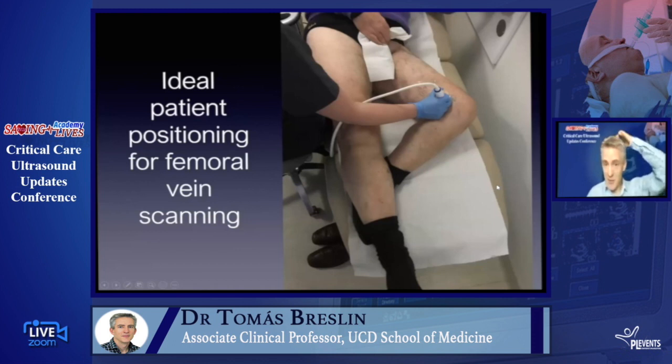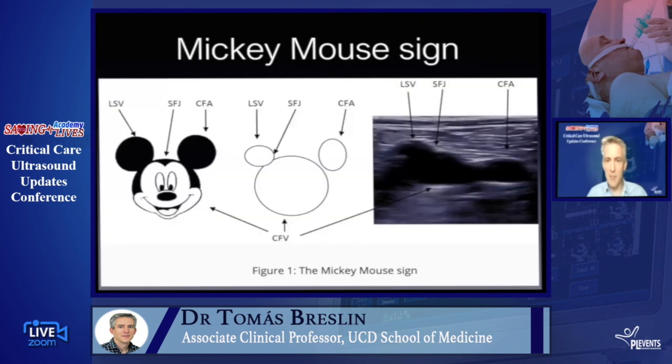Now in your ICU patients, you maybe won't be able to get them to move like this, but you sort of want the patient at about 30 degrees to allow the vein to fill up. So not lying flat, reverse Trendelenburg position to allow the veins to fill up. And if you can do a frog leg, get the patient to bend their knee and abduct and externally rotate a little bit like this. That gives you an optimal position.